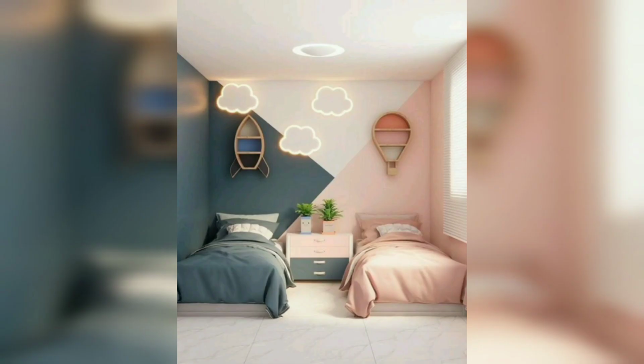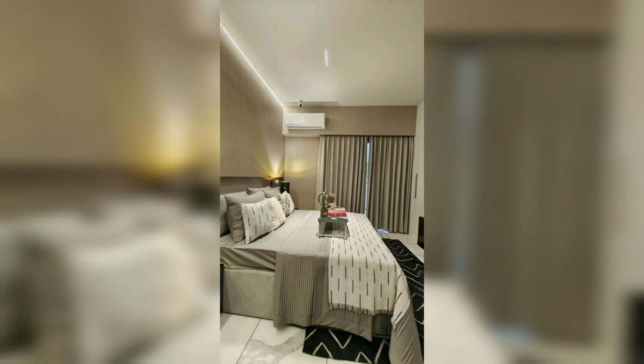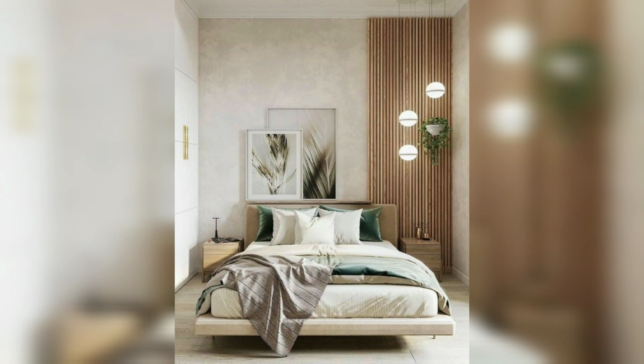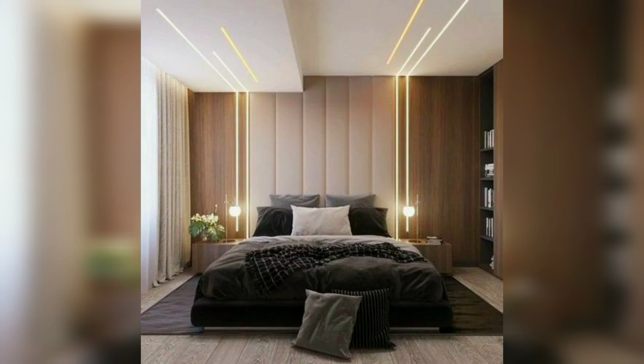videos. Join us as we embark on a small bedroom makeover journey, showcasing real life examples of stunning transformations that defy size constraints. Discover how strategic furniture placement, thoughtful color choices and creative decor essentials can completely revamp the look and feel of your small bedroom, making it feel larger and more inviting.